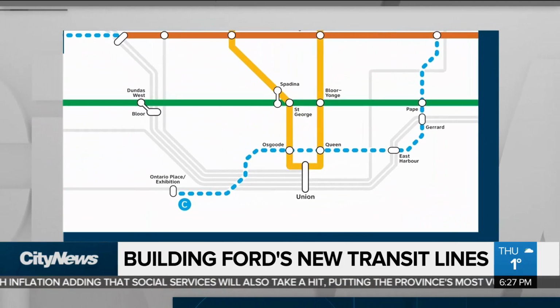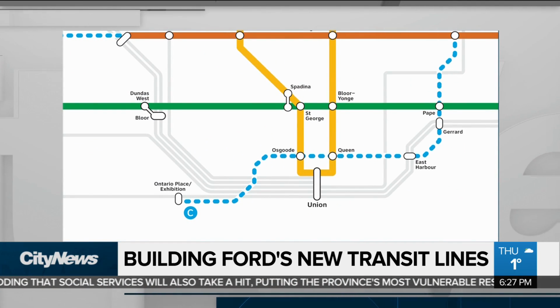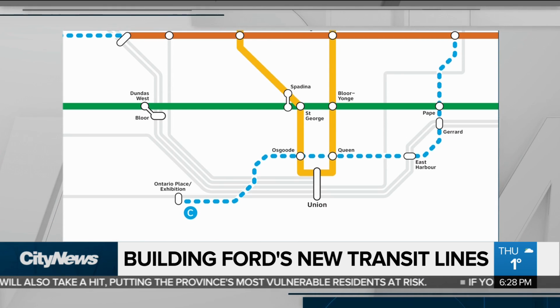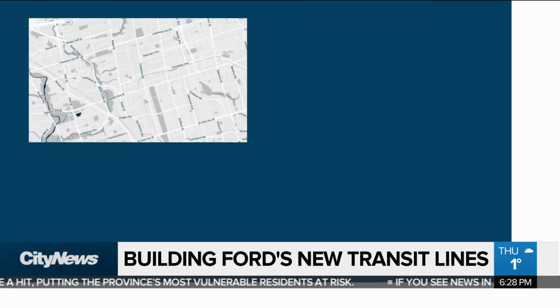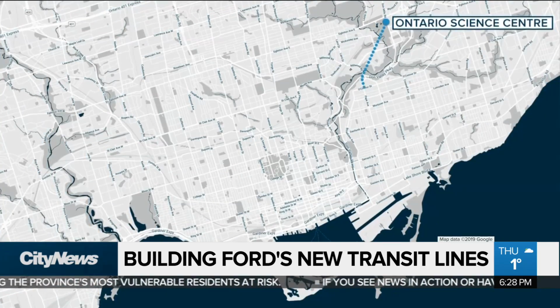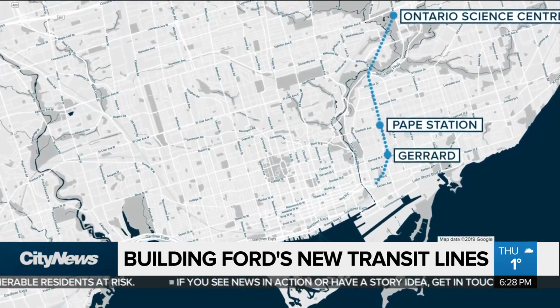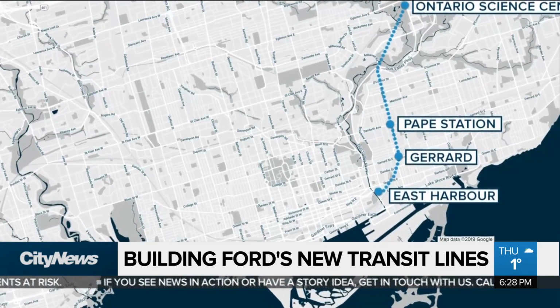The way the new Ontario line has been mapped out, many of the stations would actually intersect with other transit lines. An underground stop is already being constructed for the Eglinton Crosstown at the Science Centre. Pape Station on Line 2, Gerrard and East Harbour cross GO Transit routes as well.